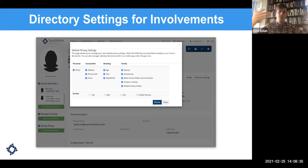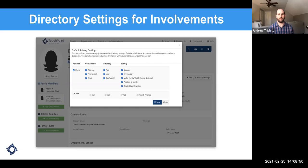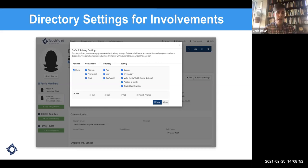This will be rolled out first, so you can start setting this up. It is in development on the mobile side and scheduled for our next mobile app update that should be in the next several weeks, a 1 to 2 month time frame. So just wanted to give you a heads up on that.